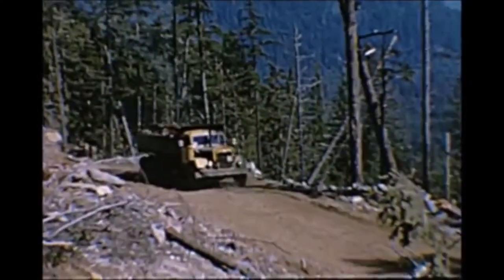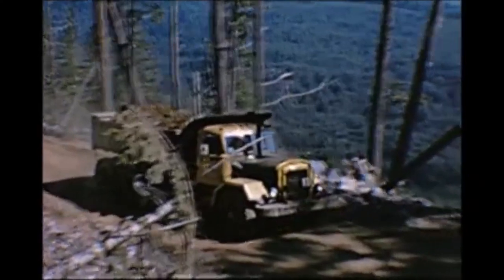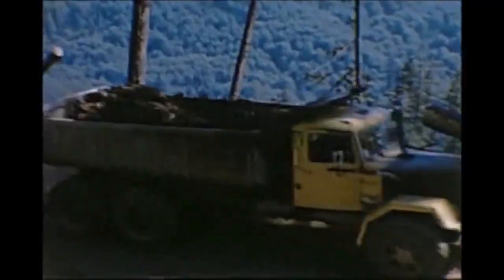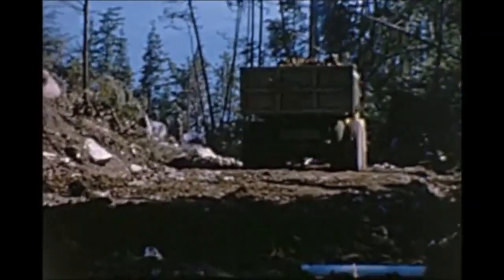And now number 2's coming up the same switchback. Now we're looking at the head of Port Neville where Jeff Slaney was logging. Number 2's backing in.